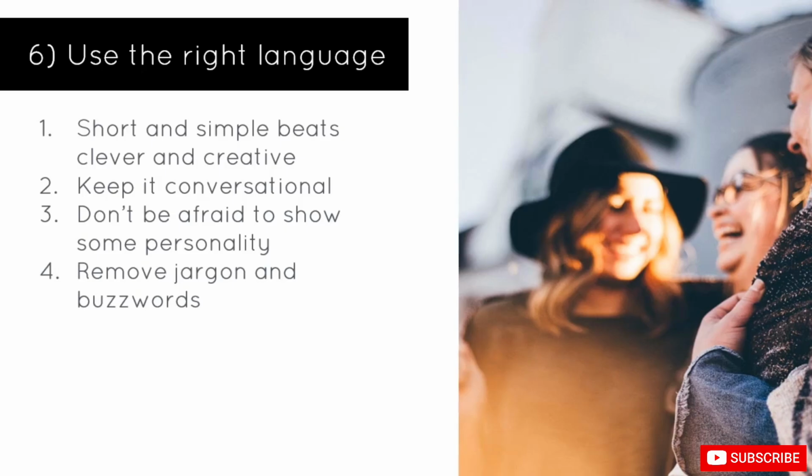And remove jargon and buzzwords. You know that by now. Use the word you a lot. Now, if I was going to summarise this slide, I would say when you're writing your copy, just keep imagining that you're talking to that friend in the coffee shop. And when you do that, you're automatically going to tick all these boxes.